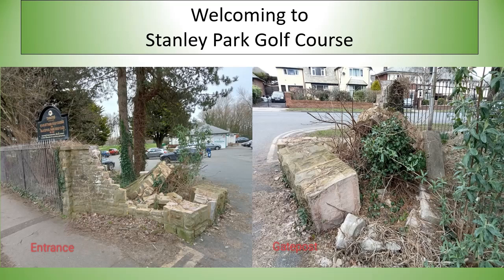As you drive into the golf course, you will see the damaged gate post. It has been left like this now for over 18 months. What a welcome.